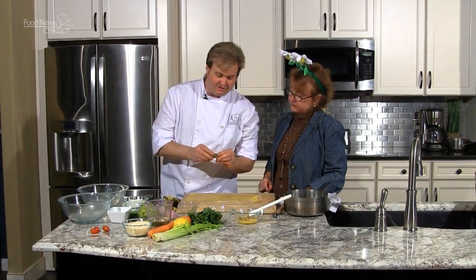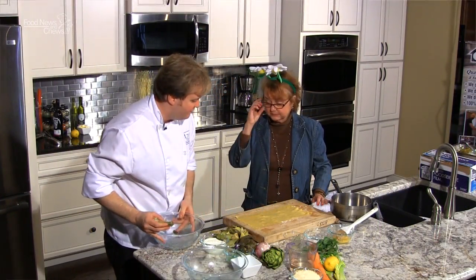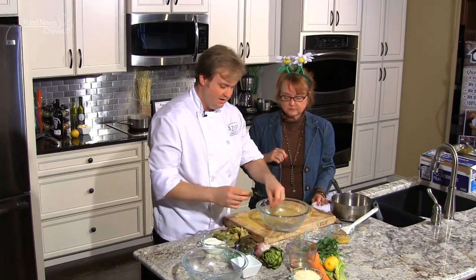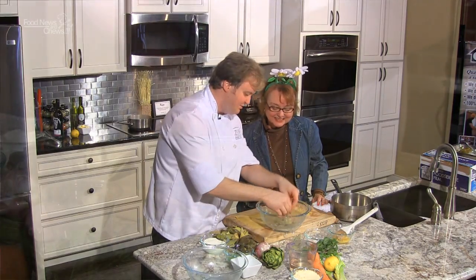See how these are nice and soft? I can just use my hand. Do you want me to depetal that one? We'll just use this one for now for demonstration. I can use my hand to kind of just squish this artichoke up. I like kind of rough pieces. Kind of big chunks, right?